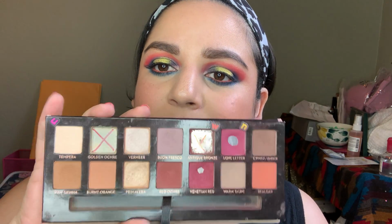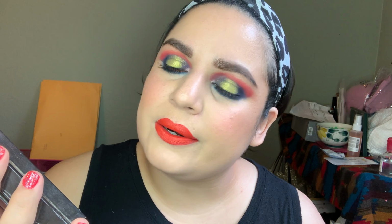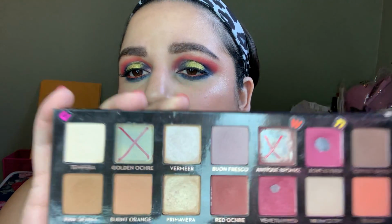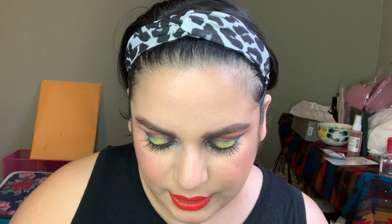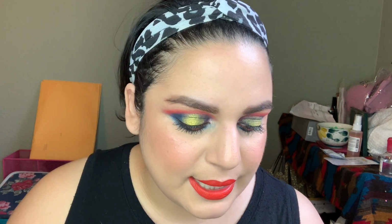But yeah, I'm still gonna work on this palette because I'm working on Tempura. I don't know how to pronounce this. I'm gonna keep working on this palette because I do have a shade in here. So yeah, that's it. That is my finale for Throwback 30. I can't wait for it to come back.